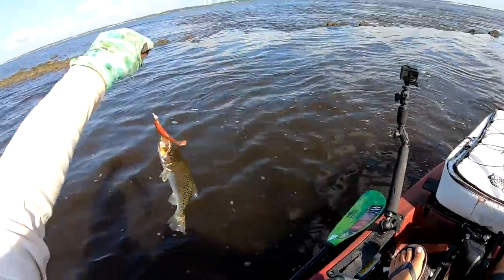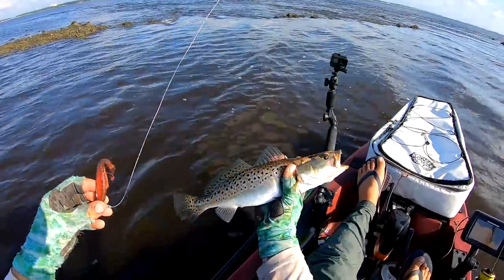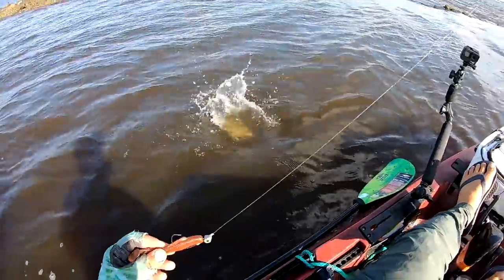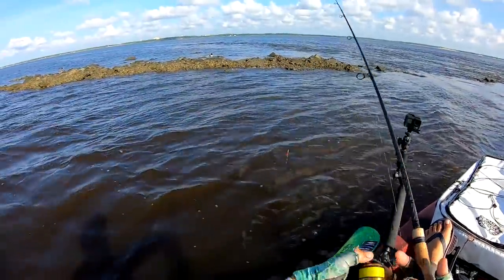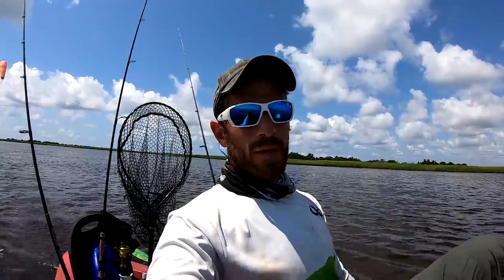Yo. That's a little guy. I was missing a lot of these. I think a lot of those smaller trout, definitely a short strike and all that stuff. Make your life tough, you know? I was on a straight retrieve though. Well, I'm headed home now.